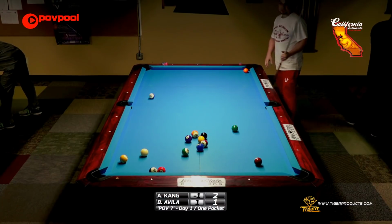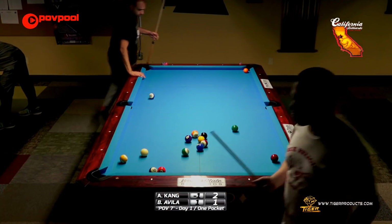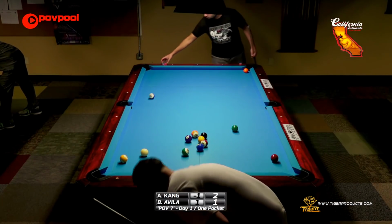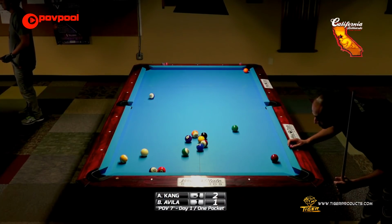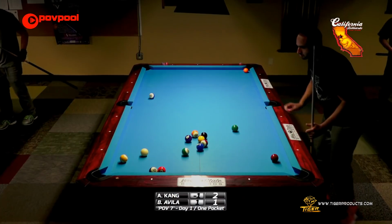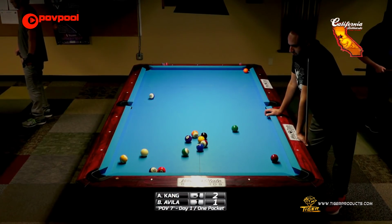Wow, oh my goodness, that was unfortunate for Bryce. He just got a double kiss, and it looks like he's going to leave Amar a shot on this one ball. I always say, a shot like that is going to leave a mark. That's going to cost him. How many balls do you think he's going to get here? Oh my goodness. At least 2 or 3. I'm thinking, how many does he need right now? Well, he owes 1. He needs 9.